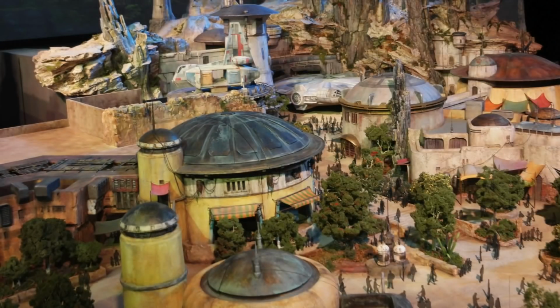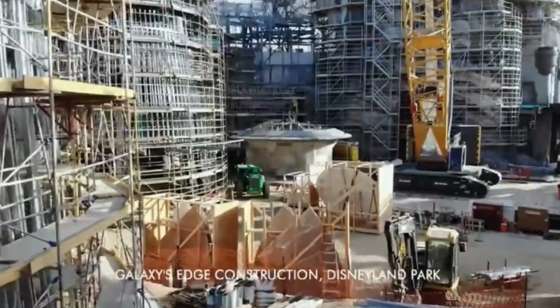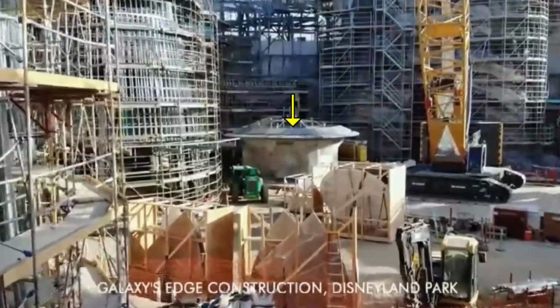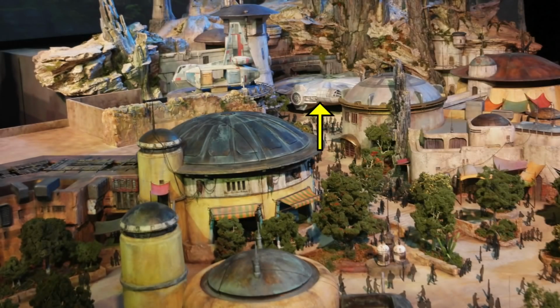Here we can see the final look on the model. Here's a better look of the turret on the ground level under construction. And this location where the turret is located right now will be the actual location for the Millennium Falcon in the Black Spire Outpost, as seen here.